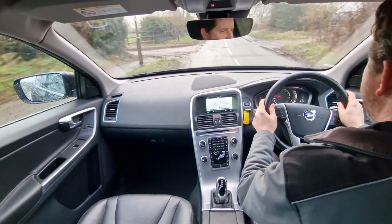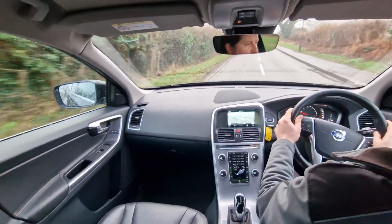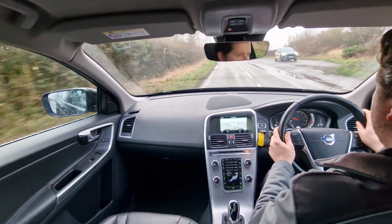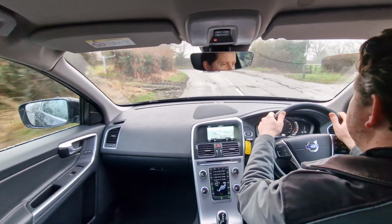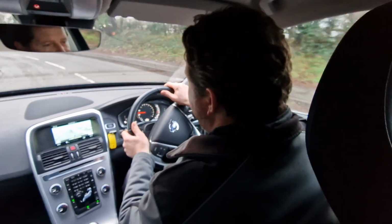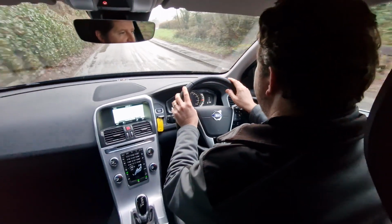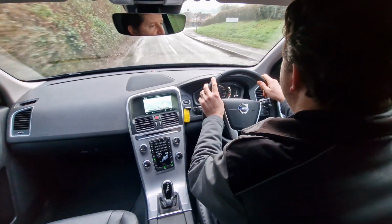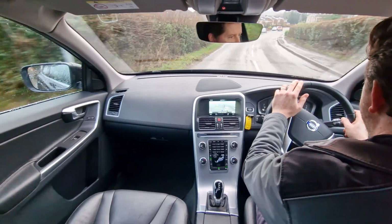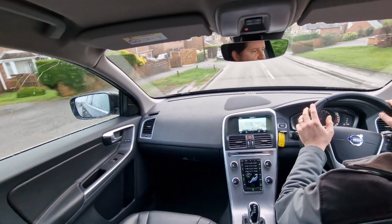Gearbox feels ultra smooth. The suspension's riding the bumps on this pothole ridden country road with ease. Brakes feel nice. Steering feels good. So the car is driving spot on as it should. It is a really lovely car to drive. Luxurious, I'd even say. So smooth. Great visibility. And also amazing specification on the Volvo.